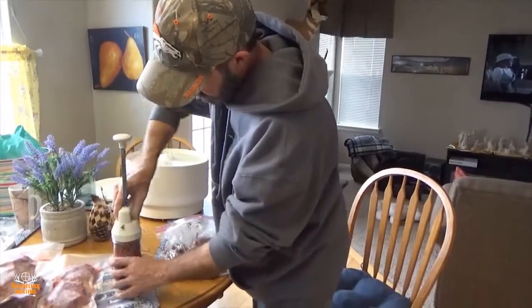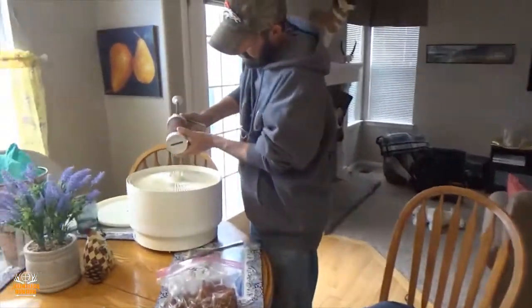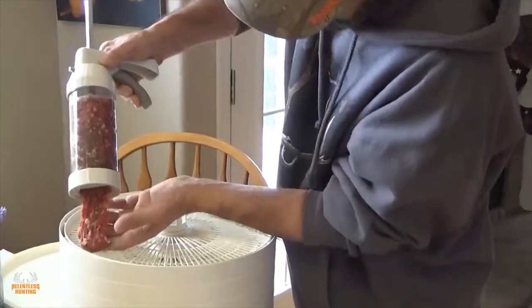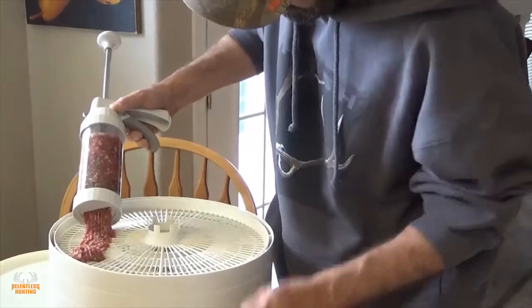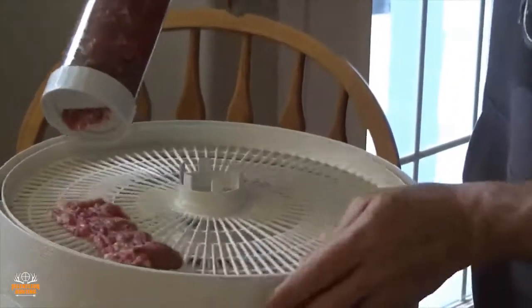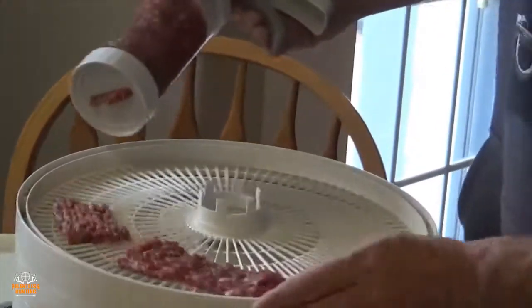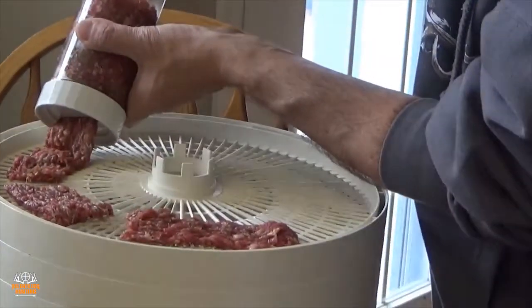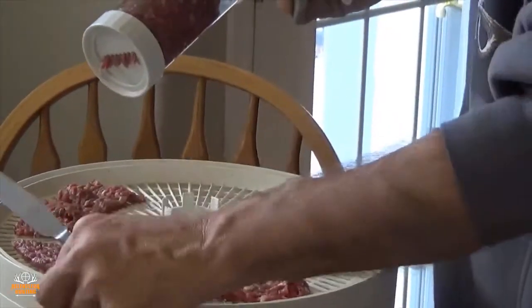Got the gun loaded up. And pretty simple process. It shoots it out in nice even strips. And then what I do is I use a butter knife to cut it to size. Once you get your dehydrator all loaded up, it's usually 4 to 5 hours per batch to dehydrate at 165.